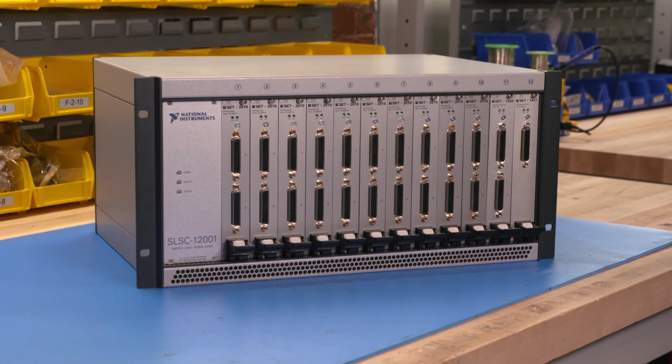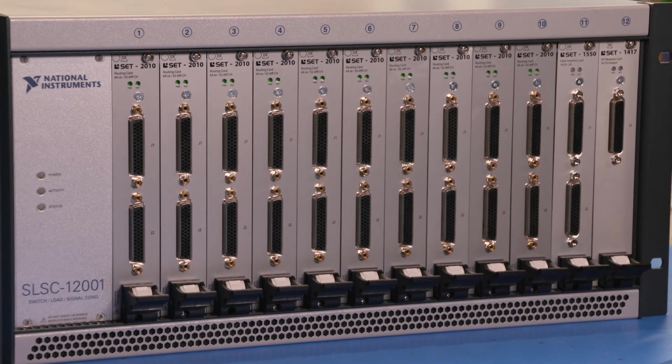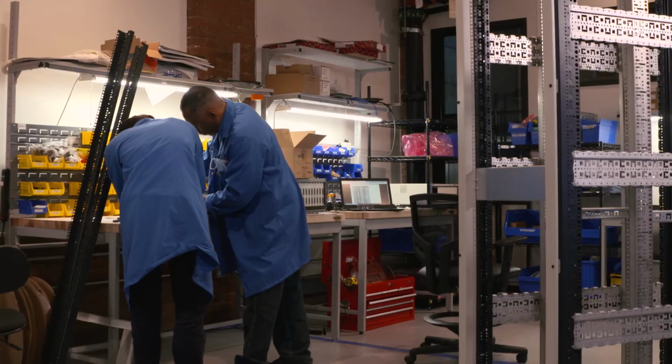What you see here is a fully populated SLSC chassis, and pay close attention. What we have with SLSC is the opportunity for all vendors creating products for this platform to use the same set of standards. For example, as you see here, every SLSC card has the same connector. That's intentional. One of the biggest cost drivers within a system is the point-to-point wiring necessary to map the interfaces of all the different off-the-shelf components.